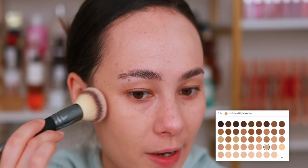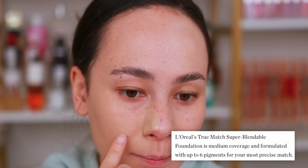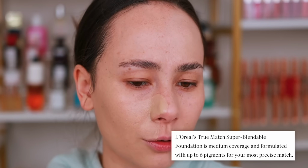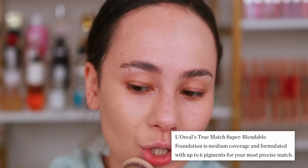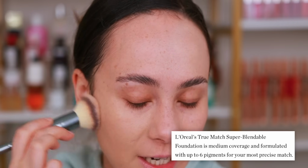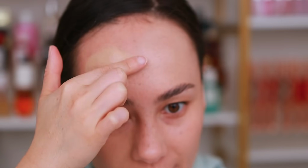It has a nice thin feel to it, like you can almost blend it out with your fingers. Their claim to fame is that you will find the perfect match because there is a lot of shades in this range. It also is supposed to provide a medium coverage, which I definitely agree with. It's not a heavy medium coverage, it's more of a light medium coverage. It's supposed to lock in moisture, a natural finish, very blendable. That claim is true. It's blending into the skin really easily because of how thin it is.